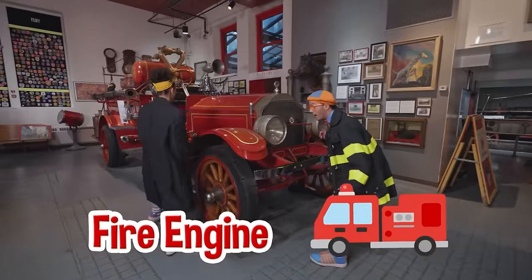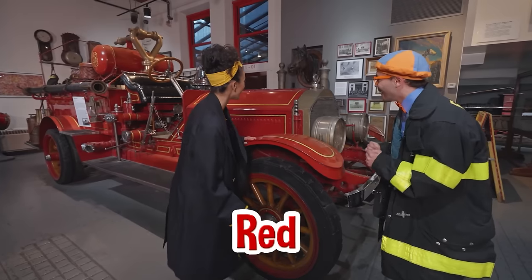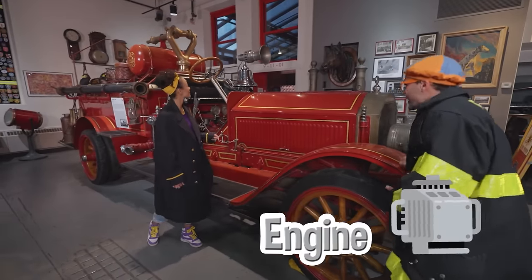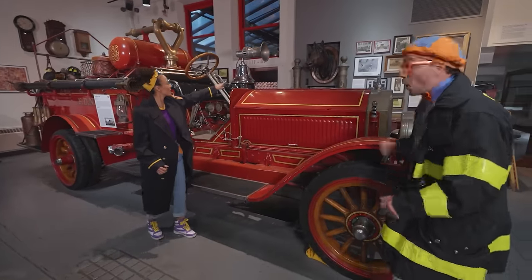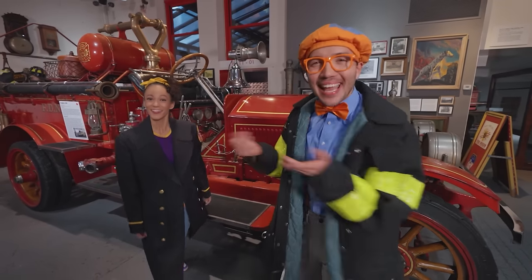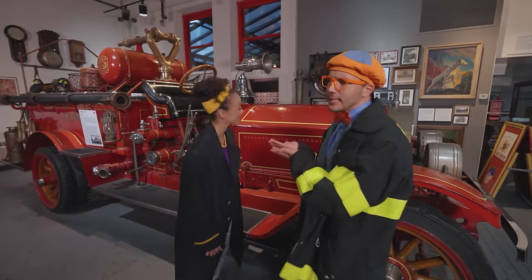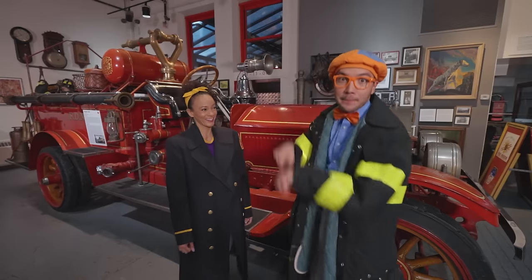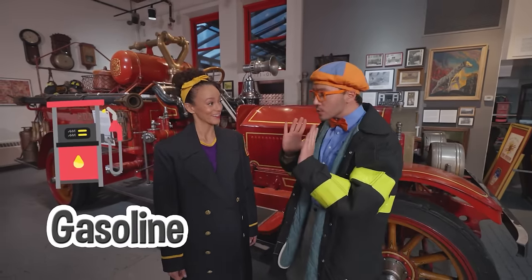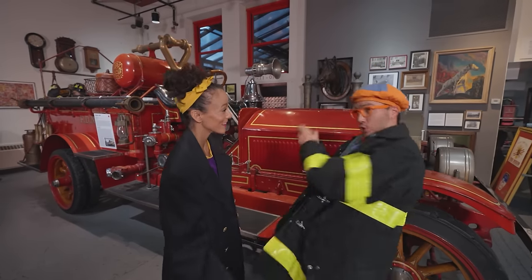An engine. Wow, look at it. It's so big, and it's the color red. This is where the engine is. And look, Blippi. A bell and a siren. We've seen a bunch of those today. This is a really cool fire engine because it didn't use steam or manpower pumping the hose. No, it uses gasoline. There'd be an engine and it would make the hose work.